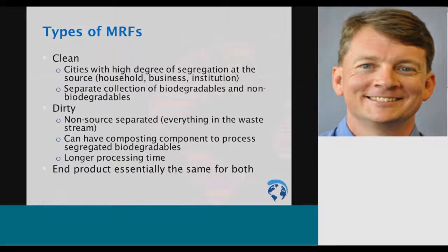So MRFs are generally defined as two separate classifications. First is a clean MRF. And a clean MRF is commonly used in communities where there's already a high degree of segregation that's occurring right at the source where materials are being generated. So that's in people's households, in their places of business, at schools, at markets, grocery stores, those type of places where the waste materials are being generated. We're then doing source separation at that location.